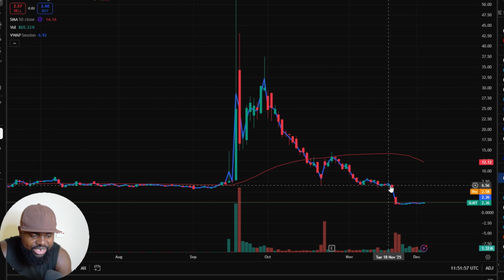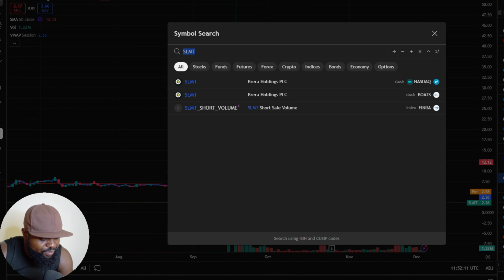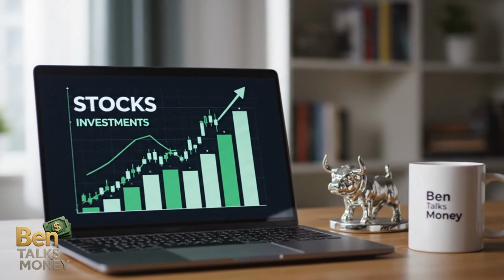I'm not saying it's going to go there, but it will depend on what the market says and what other traders want to trade. If they decide to focus on this, then it will definitely go. So that's it for SLMT. The next one we take a look at is CALA.